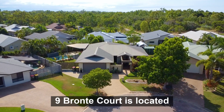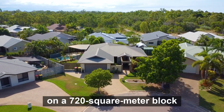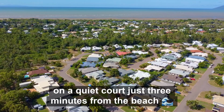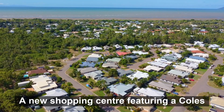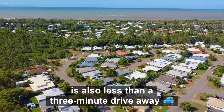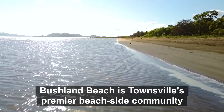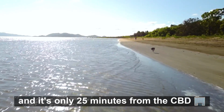9 Bronte Court is located on a 720 square meter block on a quiet court just 3 minutes from the beach. A new shopping center featuring a Coles is also less than a 3 minute drive away. Bushland Beach is Townsville's premier beachside community, and it's only 25 minutes from the CBD.